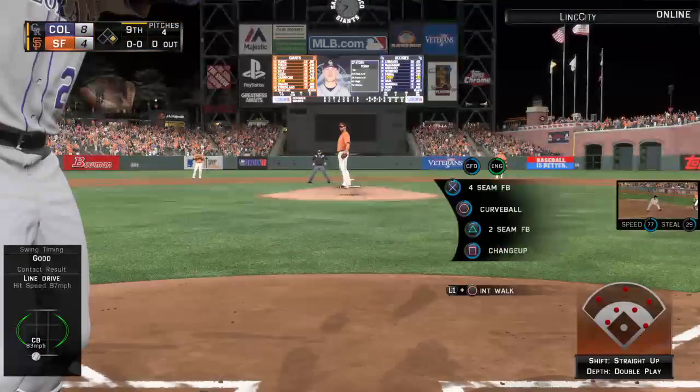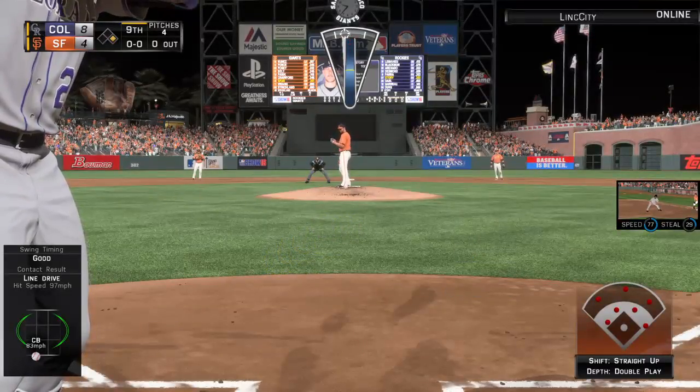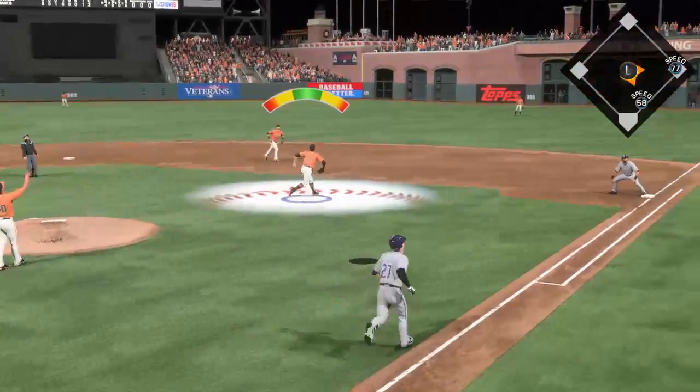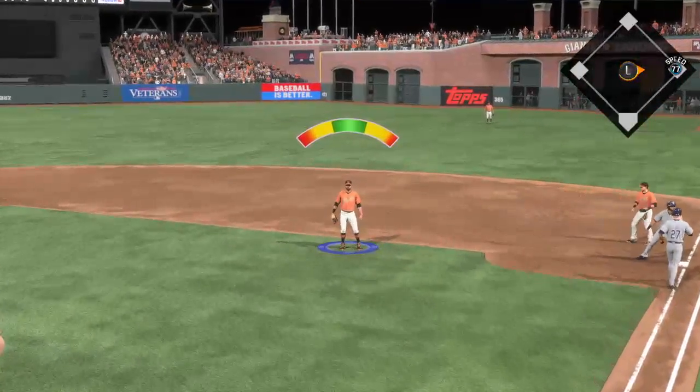Trevor Story ready to take another shot. Went down on strikes his last time up. Well, at the very least, he went down hacking. Striking out is one of the many frustrations that go along with hitting, and you have to accept that it's going to happen sometimes. There to take it is Belt for the first out.